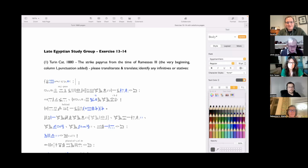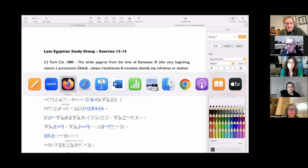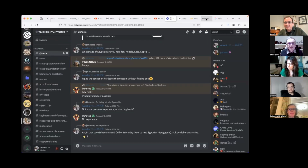So for the strike papyrus, a few words up front. This is absolutely fascinating. It's one big papyrus which is in the Egyptian Museum in Turin, Torino, and they do a fantastic thing. Let me show you this real quick. I hope I have it open.